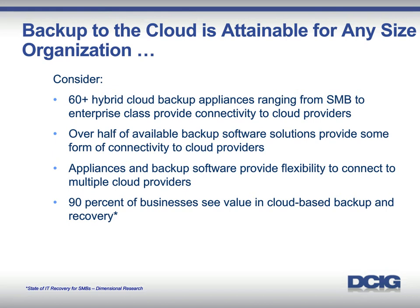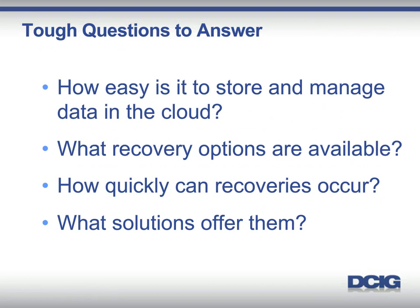But that really begins to beg the question: just because you can connect to the cloud, how easy is it really to do recovery? Okay, you can store data in the cloud, but how easy is it to manage it once you have it out there? What public cloud storage options do you have available to you? And then even once you get it out there, how easy is it to recover the data?